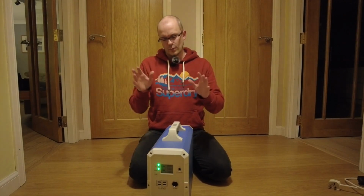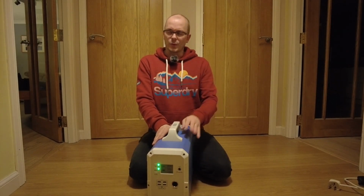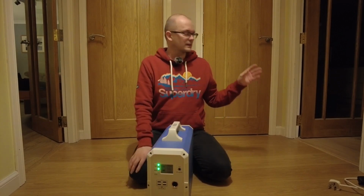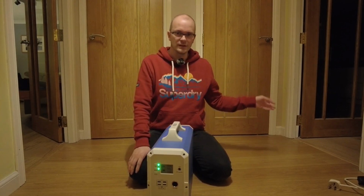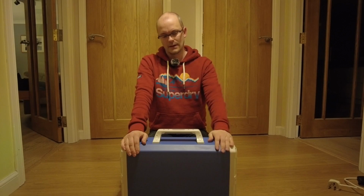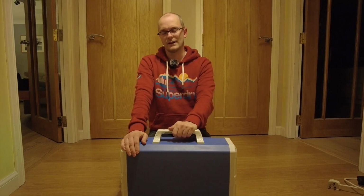Now, would I recommend this battery? I'd give it a qualified yes. My only hesitation in giving it an unreserved yes is the reaction that this has to compressor surges when your fridge freezer starts up. So this is the PowerOak Bluetti EB240, and I think that I am ready for the next storm to hit me.